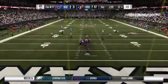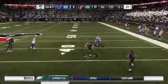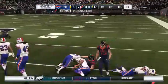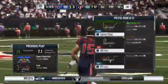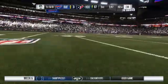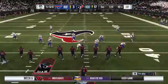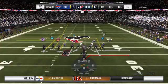A shotgun snap for Watson. Eluding the pressure right. Caught here by Griffin. And he gets this one all the way up to the 40-yard line. A really good pickup of 28 yards. Looked like the defense put pretty good pressure on him, but he's able to flush out to his right to try and evade people. On the run, had to get on his horse. Still accurately throws a nice pass for a first down.